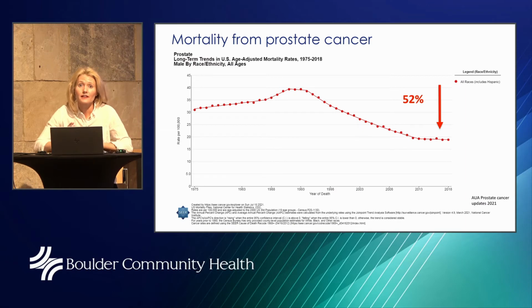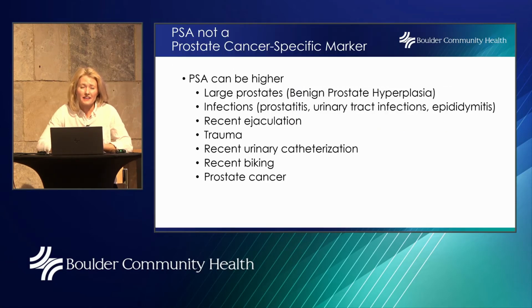So the good is that the PSA actually reduced the mortality of prostate cancer by over 50%. But the bad was that the PSA is not just a prostate cancer specific marker. It can be elevated for several reasons, including an enlarged prostate, if a man has an infection like prostatitis or epididymitis, if they've had recent ejaculation, trauma to their pelvis, a recent Foley catheter placed, or if they've even gone on a recent bike ride and then gotten their PSA checked soon thereafter, that PSA can be higher, and it's not necessarily an indication of prostate cancer.